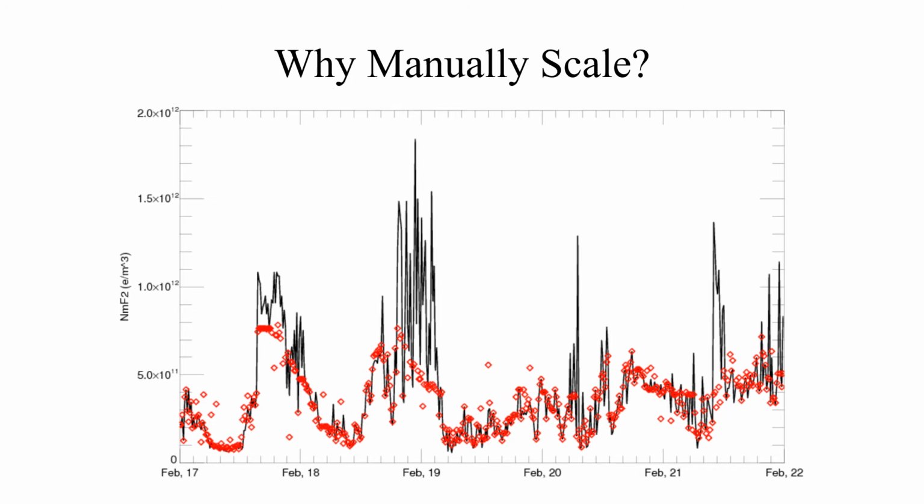So if you're using an ionosonde for a case study, particularly during disturbed periods, there's no alternative to manually processing that data. Find someone you know who's familiar with these data sets or with ionosondes, and just get them to help out. Otherwise you can end up in situations where you publish a paper with inaccurate data, which might have you draw incorrect conclusions about that data.